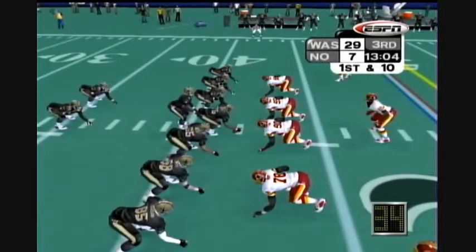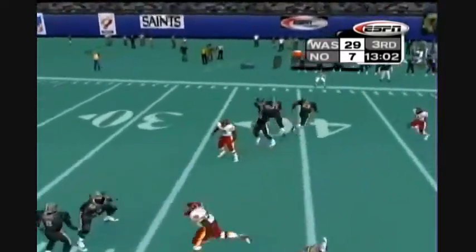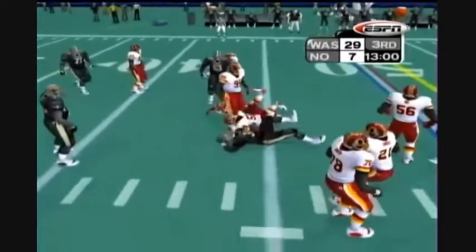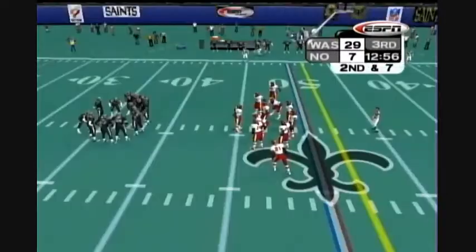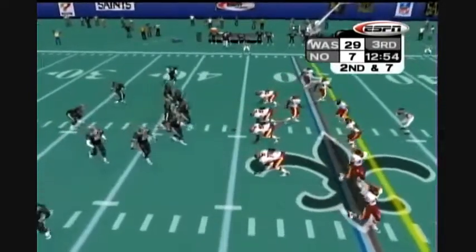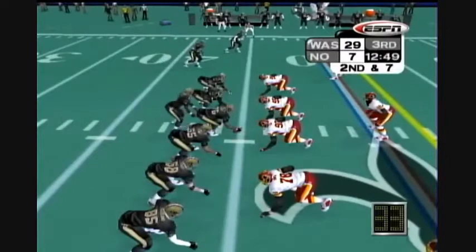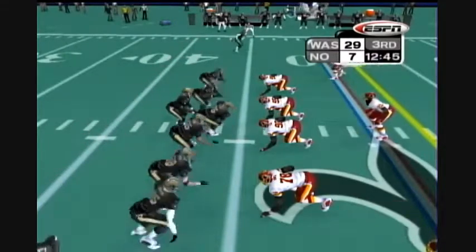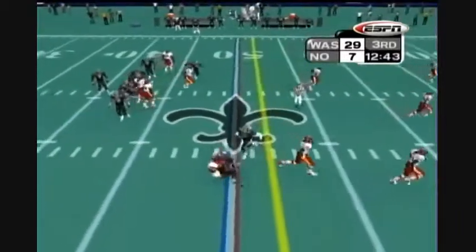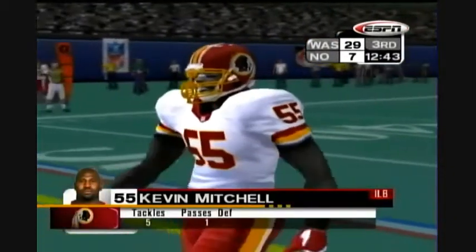Set. Cut. The quarterback looks to pass. Brought down at the 44-yard line. Second and 7 at the 44-yard line. The D shows a 4-3. Set. Cut. Brooks, quick drop. That's the 40th pass attempted today by Brooks.